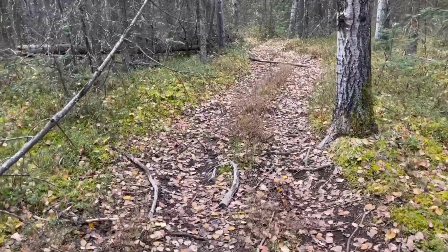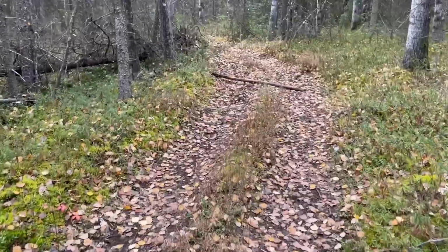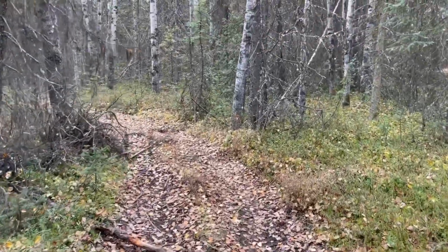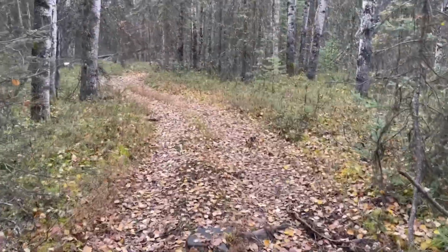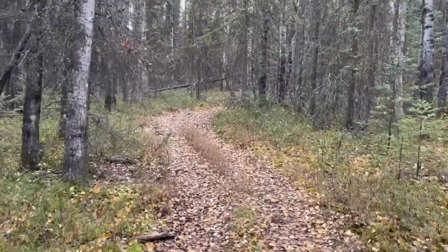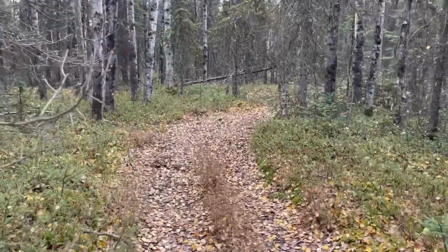A very good friend of mine and his son, 10 years ago, 9.5 years ago, and I came in here with nothing but four-wheelers and chainsaws and an idea. We started cutting, knocking down anything in the road without getting too carried away because we didn't want to make it a road. And I didn't want anything straight. I wanted to keep a broken line of sight. So we just went for it.